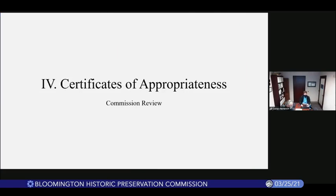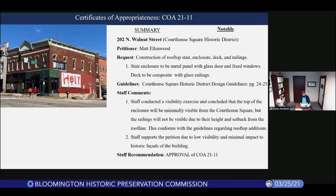Great. So let's move on to commission review, COA 21-11, 202 North Walnut Street. This is a notable structure known as the Old Oddfellows Building. It's located in the Courthouse Square local historic district. It's a two-part commercial block building built circa 1892. The request here is to construct a rooftop stair enclosure deck with railings.